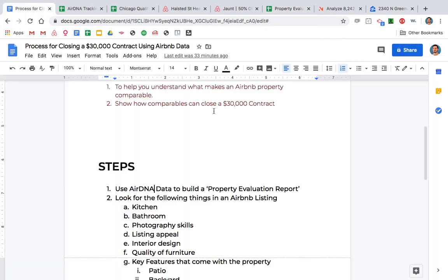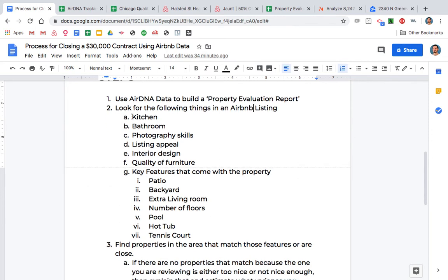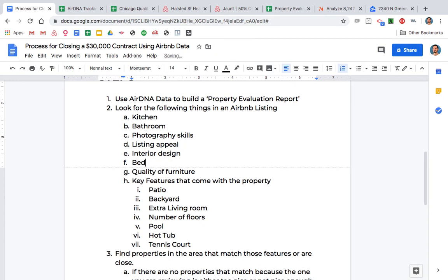So before I go into that, when we're looking through the comparables, we want to look for the following things in an Airbnb listing. We also want to look for these things when we're looking at the home. So when we actually go and talk to a landlord and view his home, these are the things that I believe matter the most when you're actually there, that you want to keep an eye on. And I'm going to add some more things to this right now as we're talking. So this is going to be bedroom size.